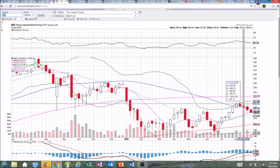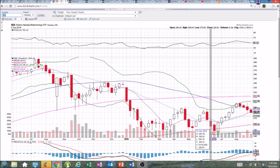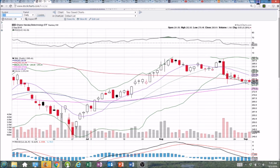IBB on the weekly, very similar with those 4-week pullbacks, but it doesn't have the clear higher low, higher high pattern. There was a lower high and a lower low thrown in the mix there. So I like XBI better, and the difference between the two is the biotech sector in the S&P 500 compared to the biotech in NASDAQ. So let's now look at LABU and LABD.